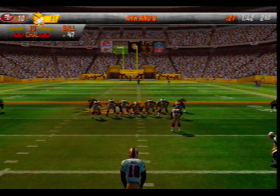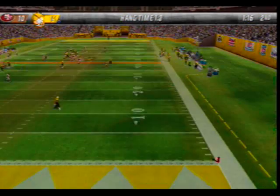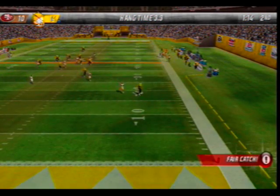Unable to get anything going on that series, they'll have to punt it away here. Fair catch.